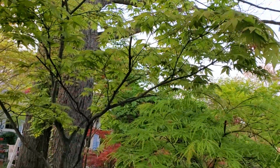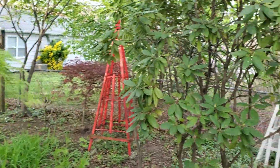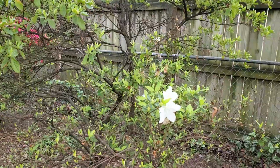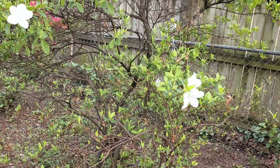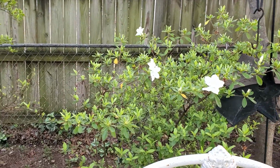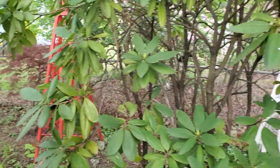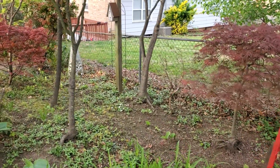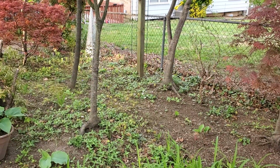See, these are all Japanese maples. Lots of blooms to come yet, and new growth on these azaleas. Big, beautiful white. So pretty. This bed is a mess. This one gets so many weeds in it. We cleaned it really good in the fall, but you'd never know it. So we'll get to it.